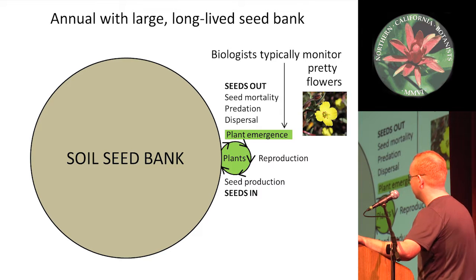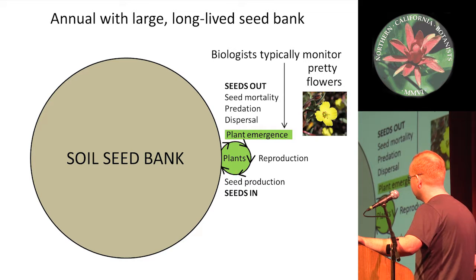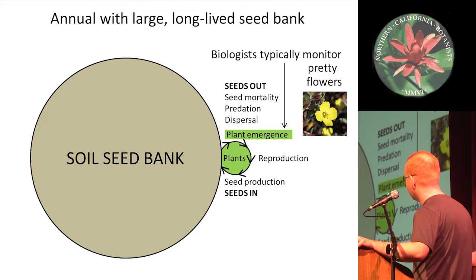If this is a model of an annual plant with a very large, long-lived seed bank, such as Camissonia benitensis, you essentially have two components to the plant community. The one that's not very well recognized or seen is that soil seed bank. And then what we do see are those pretty flowers, those plants we count every year. In the model of an annual plant, you'll have seasonal soil seed banks. Some of those can exit the seed bank, and on exit, they're either dying, being predated upon, dispersing, or just leaving the population to some other location, or they're actually emerging as a plant. If they emerge, then they can reproduce and produce seed, which feeds back to that soil seed bank.